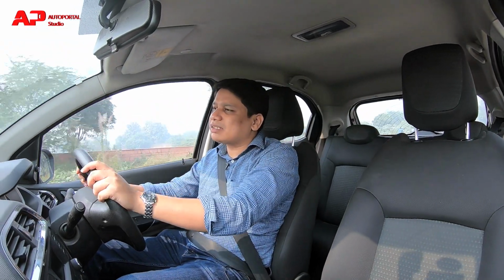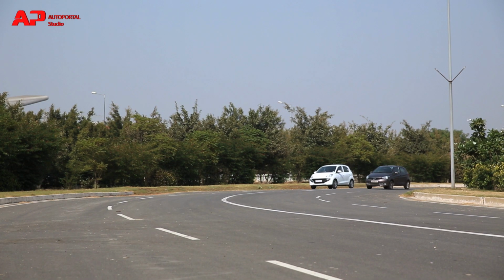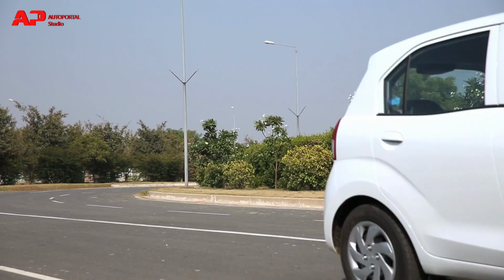So visibility wise, the Santro has the clear advantage, and as I just said, the Santro is the better car for driving in the city, and definitely the more relaxing car as well, because it really has very light controls. But for the highway, the Tiago wins the battle without even having to try hard.